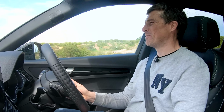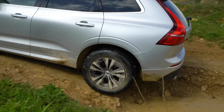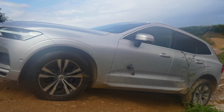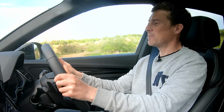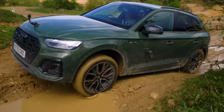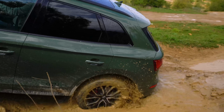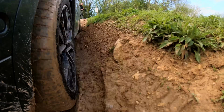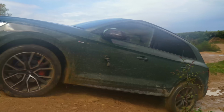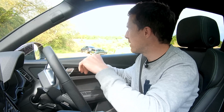This is more extreme than they're ever likely to do in their lives. So it's good to know that if you want to do a bit of off-roading in these cars, they actually can do it. Quite impressed there with the Volvo. Come on, Audi. Quattro power. This is pretty easy. Just got to keep the power on now to get up here so we don't slip. Look at that. Right then, let's find out what Darren thinks.